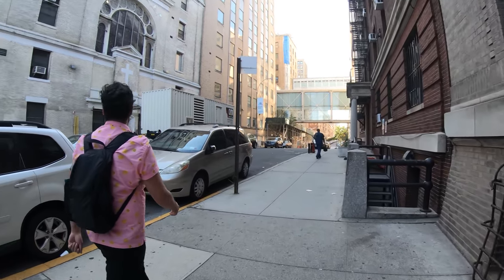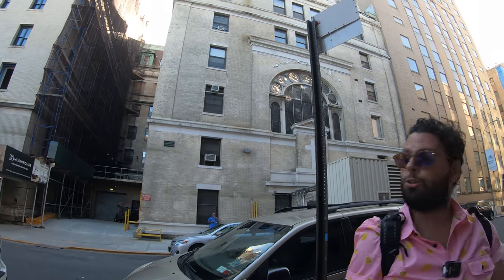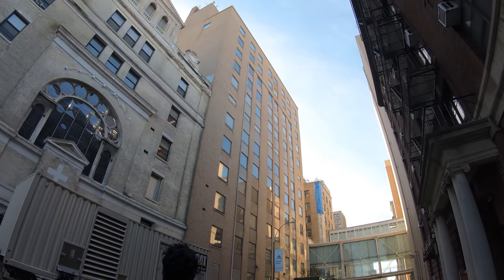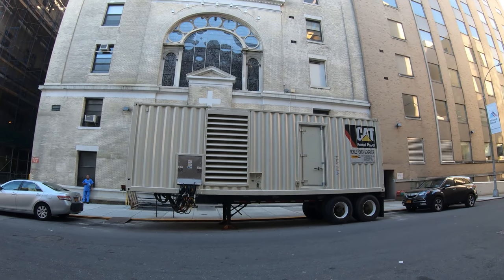There's the back of St. Luke's Hospital. Yeah. They're turning into condominiums. Oh. And by the way, this is a generator, mobile power.